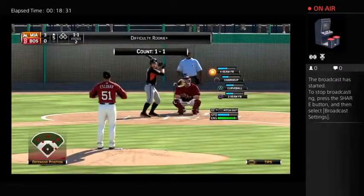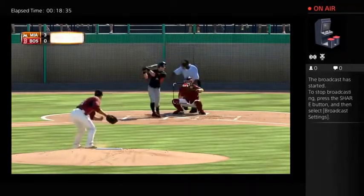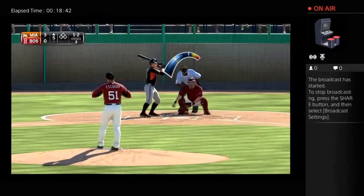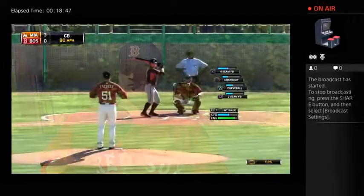Ichiro Suzuki will dig in here. He flew out his first time around. And here's a pitch swung on and missed. 1-2 now. That misses, and we're even at 2-2.